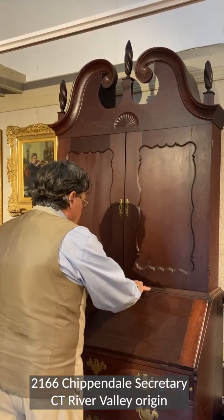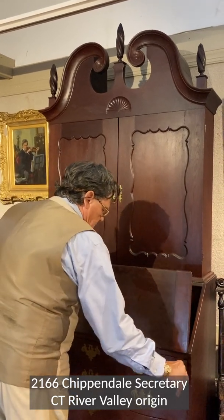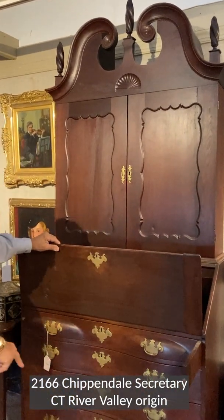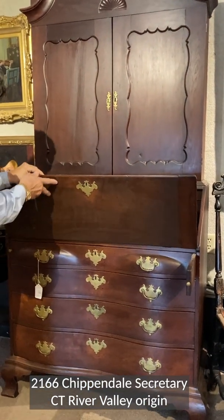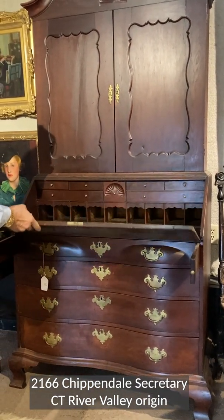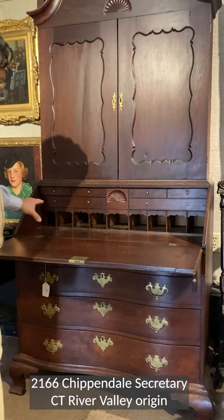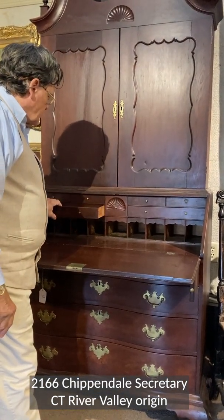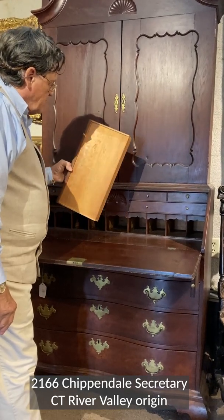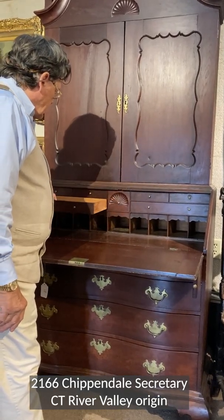Nice original surface, old brasses. And of course it has a serpentine front with the OG Chippendale bracket base, beautiful batwing hardware, lovely interior. Interior has multiple little cubby holes and drawers, which is typical of this 18th century period, with pine secondary wood.